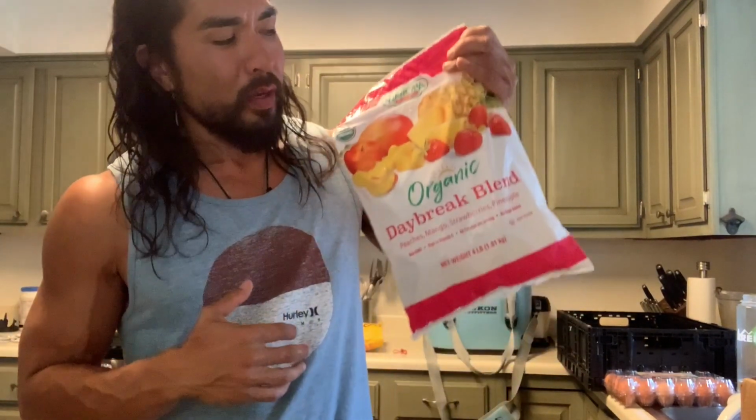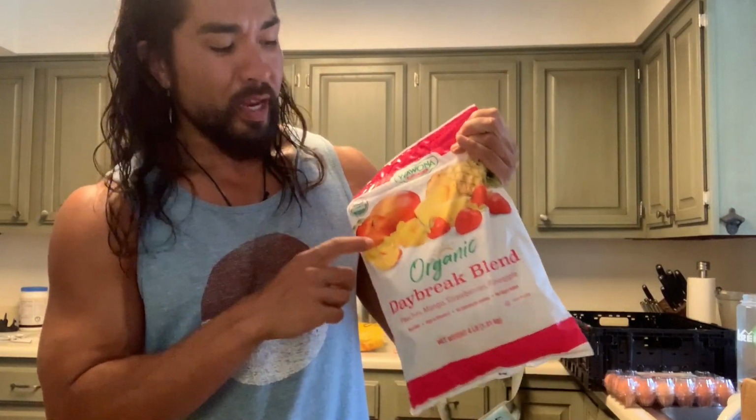Okay, for morning smoothies, if I don't want to mess with bananas and I don't want to mess with frozen blueberries, I'll have this daybreak blend. And coincidentally, it has a double use too, because at nighttime, when I'm seeking a really healthy dessert, typically I will resort to super high concentrated dark chocolate or a daybreak blend, which is maybe a cup and a half of this, which has strawberries, pineapple, mango, and peaches, and it's organic too.